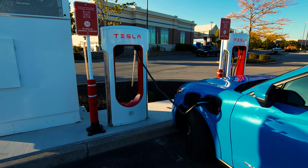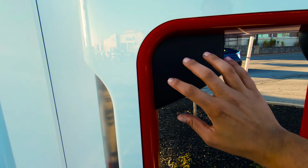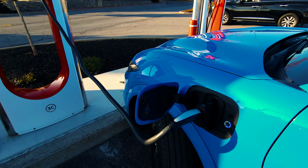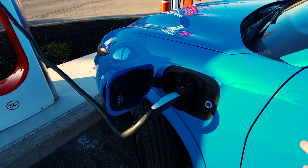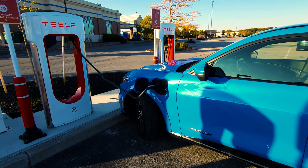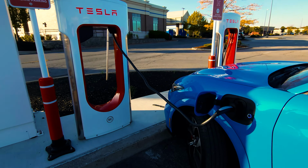First of all, I think it's fantastic that CCS vehicles can use the Magic Dock. Basically, the adapter is actually in here, right? The amazing part is that most CCS-compatible vehicles will be able to use the Magic Dock and charge. I got my Mach-E charged up using the Tesla app, and it worked very, very seamlessly.